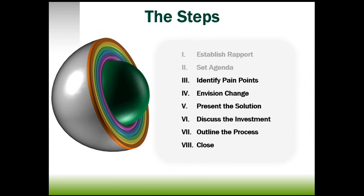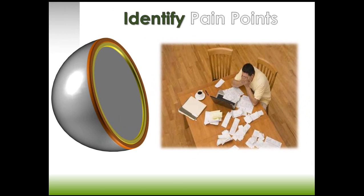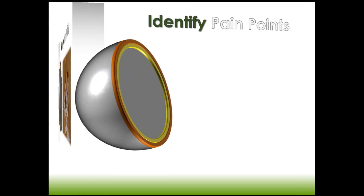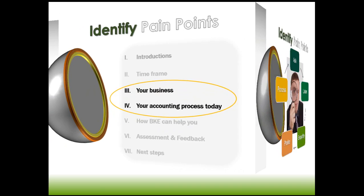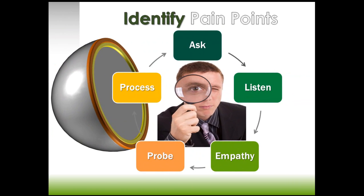Okay, now let's proceed to the next step, identifying pain points. Referring back to our proposed agenda, as you are questioning the prospect about themselves, their business, and their accounting process, you are of course at the same time attempting to identify your prospect's pain points. But how exactly is that done?